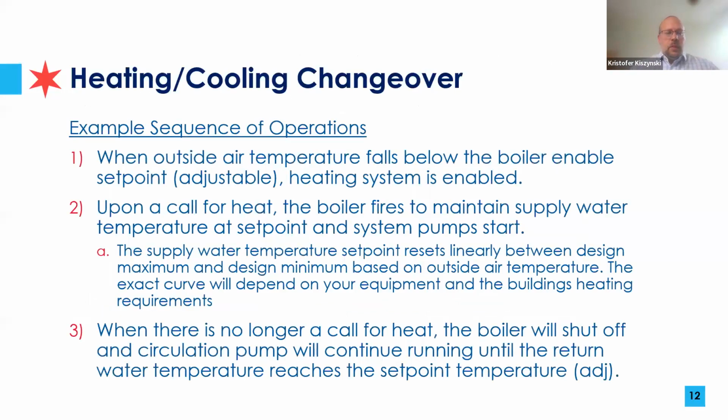And then I'm not going to go over this, but since I think this is going to be sent over to folks, I have an example sequence of operations, which defines the logical steps in operating your boiler, chiller, and the pumps to try to minimize the amount of time that it takes to go between heating and cooling modes. So I hope I didn't go over my time because I don't have a clock in front of me.